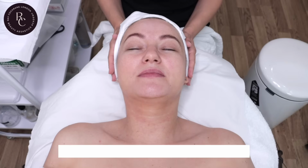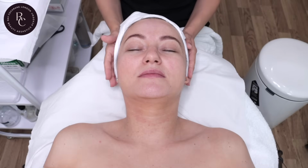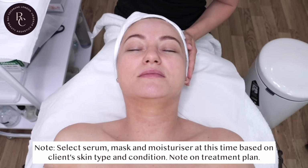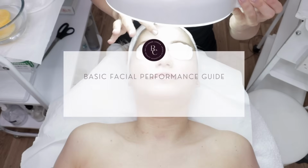Yes. Okay, so that's why I have chosen, actually, I need to choose a calming cleanser, toner, and also moisturizer for you, because we can see a little bit of redness, so I have to choose the correct cleanser, toner, and moisturizer for your skin type. In that case, it's gonna be more sensitive.